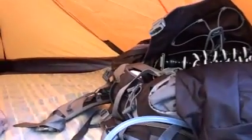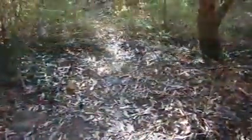Sleeping system. Plenty of space for my bits and pieces and room to spare, really. It's just fantastic. I love my tent.